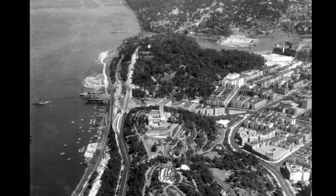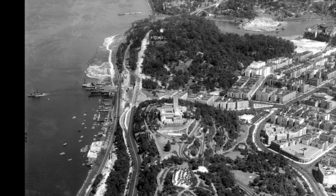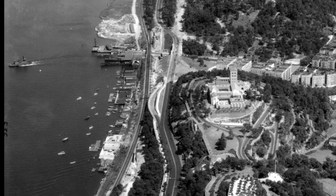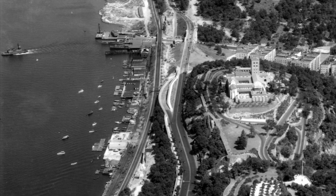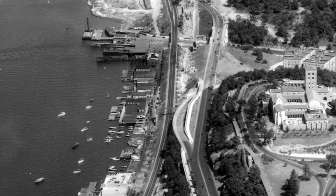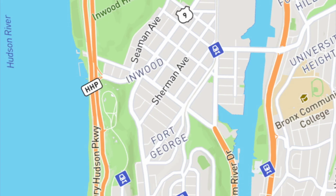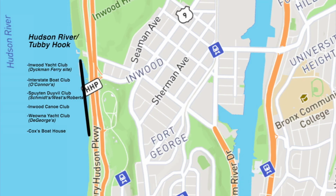We'll start with this 1937 image. In it we see the nearly completed Cloisters Museum, still under construction though, and nearby, along the Hudson shoreline, we see a lively waterfront community filled with boats, boathouses, and floats. On the map are listed 6 boat clubs at this location that I found records for. Some clubs changed their names over the years.